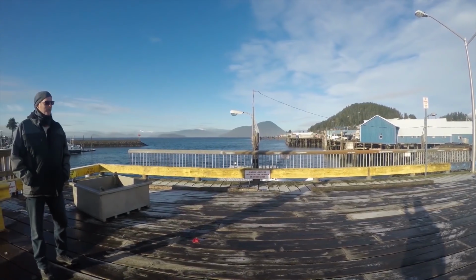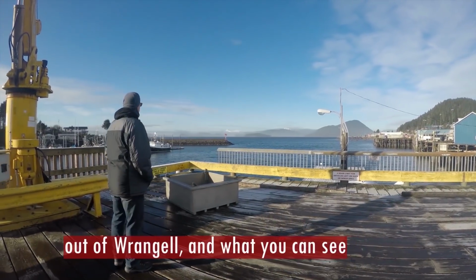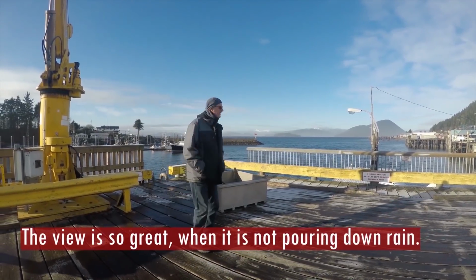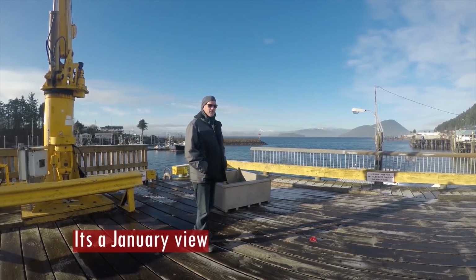Still in the Reliance Harbor, looking out of the harbor. It's so gorgeous here. The view is so great. When it's not pouring down rain, it's a January view.